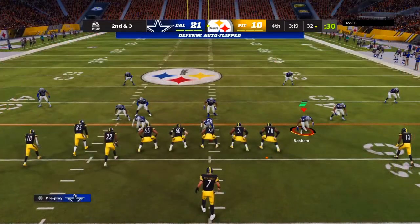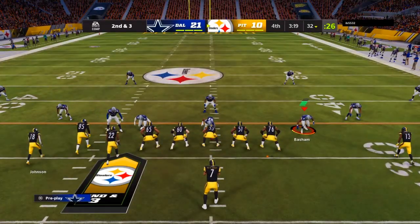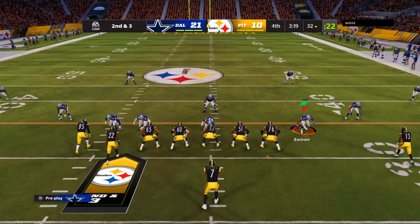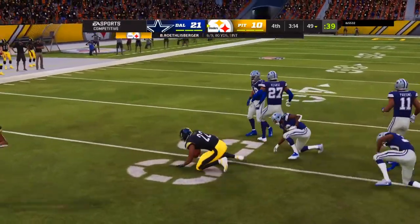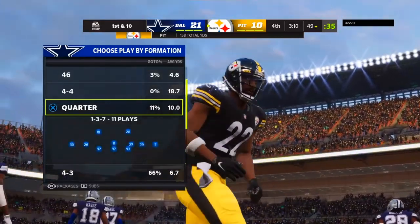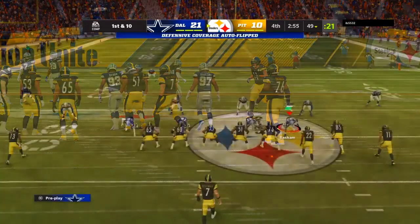There's still time, all right? It's not like they're totally out of it, but they have to score quickly, and they're going to need some big-time plays, chunk plays, explosive plays. They need yardage on each snap. Now a throw downfield is taken in by his running back. And they bring him to the ground just shy of midfield. It'll be a gain of 17 and a Pittsburgh first.